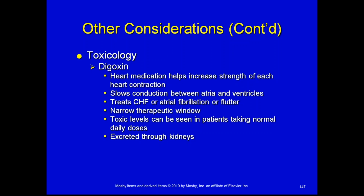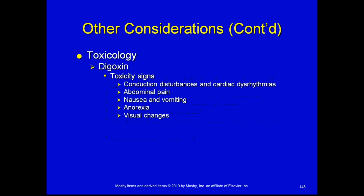Even patients, again, depending on their kidney function and their liver function, will develop dig toxicity, even taking their normal daily doses. Dig is excreted through the kidneys, and if the kidneys aren't working well, then they may have trouble excreting dig, which could lead to dig toxicity. Toxicity signs include conduction disturbances and cardiac dysrhythmias, abdominal pain, nausea and vomiting, anorexia, and visual changes.